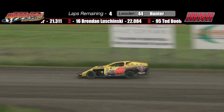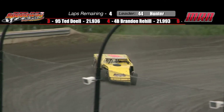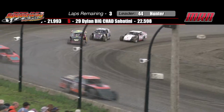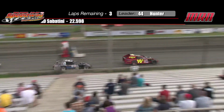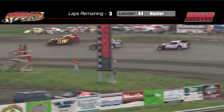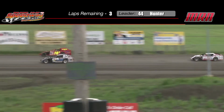Four down and 4 to go, and Austin Hunter is running the string out right now. He's got a half a straightaway on his closest competition. That 16 car at second spot, that's a rookie, Brendan Lashinsky. He's looking awful good for a rookie. 95 car, challenging for that second spot, that's Ted Dole. And Brandon Rehill in the 4B. Charging from the 4th spot.